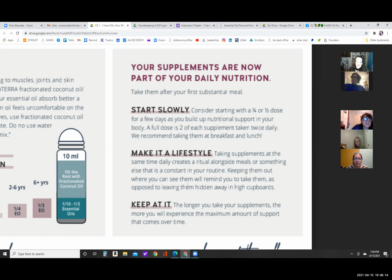And making it a lifestyle, deciding to connect it to some other habit or ritual so that you can consistently take those, is going to make a huge, huge impact.